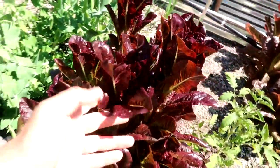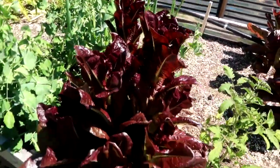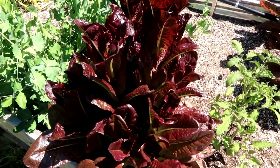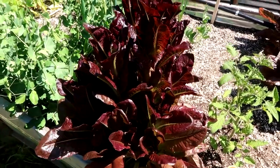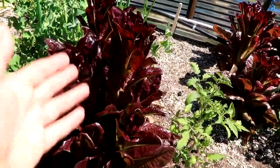Now this is the Rouge Diver. Now I had been mispronouncing this for years. I called it Rogue Diver, and dummy me never really looked at the spelling. It's not R-O-G-U-E, it's R-O-U-G-E, so it's Rouge Diver. Rouge, red, of course, what a moron. But anyways, I've been growing this for years and saving the seeds.